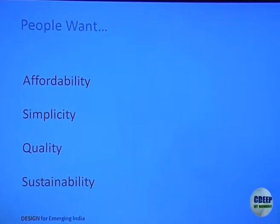So really in the context of frugal innovation, what people really look at is affordability, simplicity, quality and sustainability. Can you think of anything else that they want? Somebody who wants affordability, simplicity, quality and sustainability, what else would they want? Yeah, so the reliability would be a part of quality. Anything else? Pardon? Style. Now that's a very interesting answer.